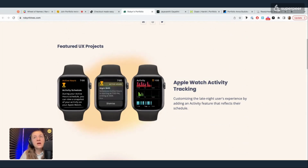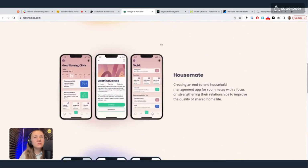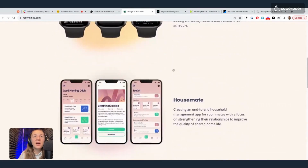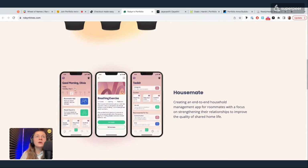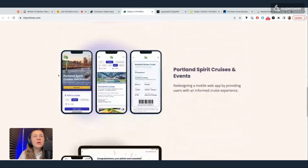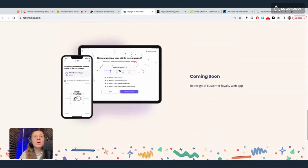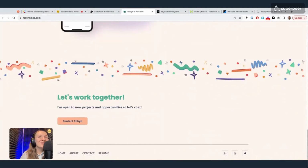I really like it. Apple Watch activity tracking, Housemate. I still love the way you preview the project here, but I'm not a big fan of those details. I can see that you have some work to do with UI at least. I see you're not a very strong UI designer. And this one, okay, let's see. And this one, coming soon. All right, I really, really love those details.